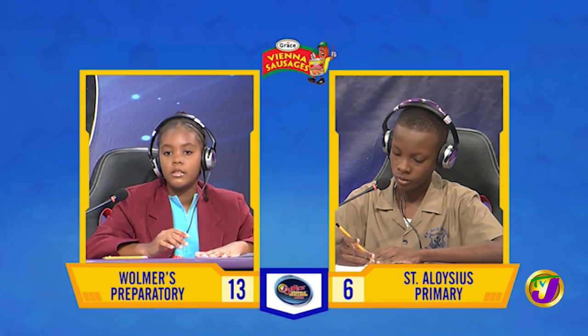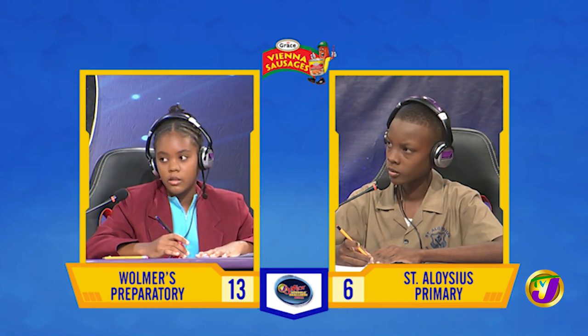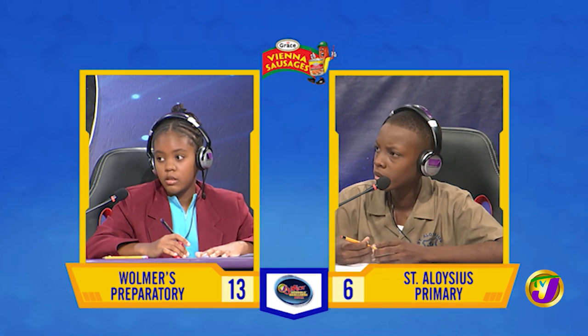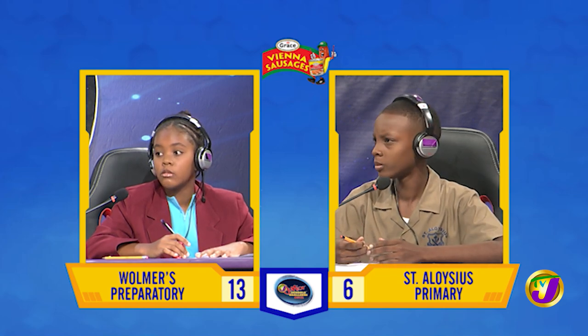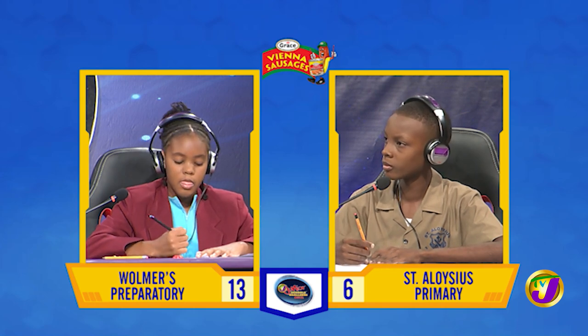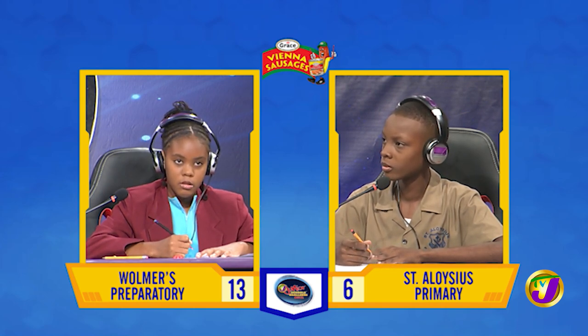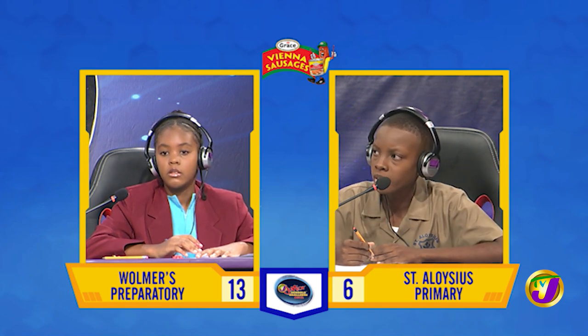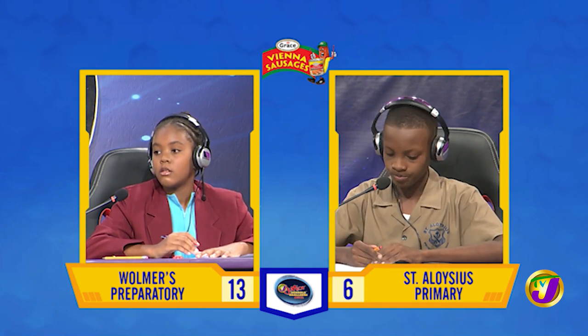Leandre, by adding a prefix, give the opposite of passable. Unpassable. That's incorrect. Lillian, want to try? No, thank you. It's impassable. Leandre, what's the predicate in this sentence? The player threw the ball into the air. Threw the ball into the air? That is correct. Taking us now to our final face-off in the category of social studies.